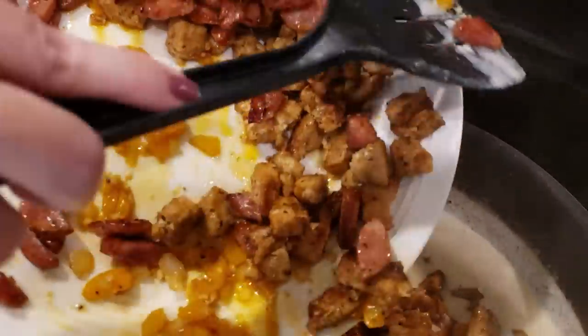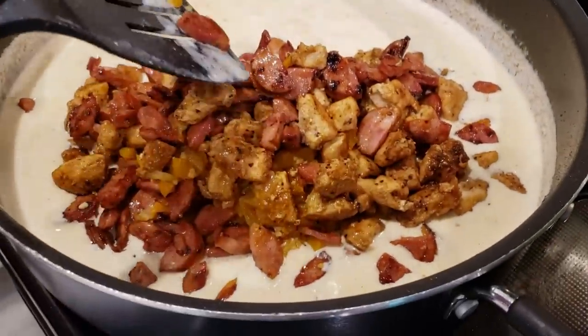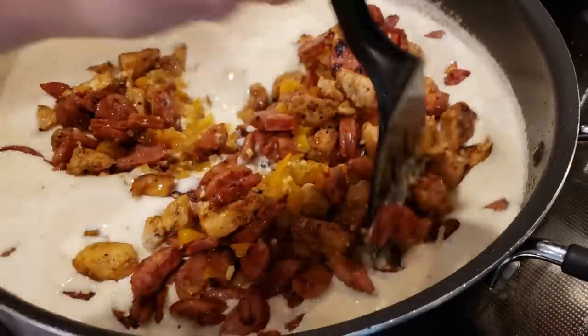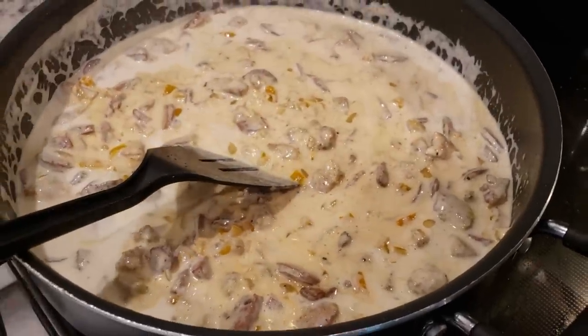I'm going to start adding in everything that we've already cooked. So all of this goodness is going in. Oh, we got to add in our tortellini.